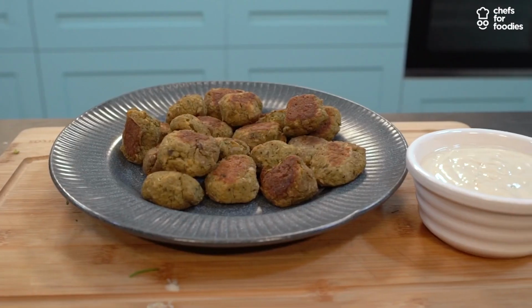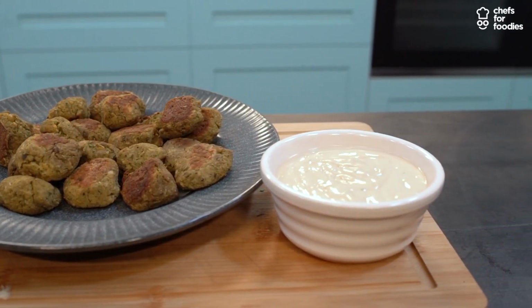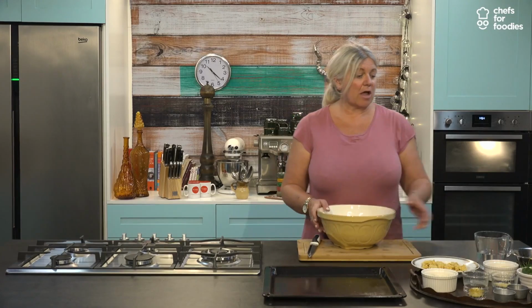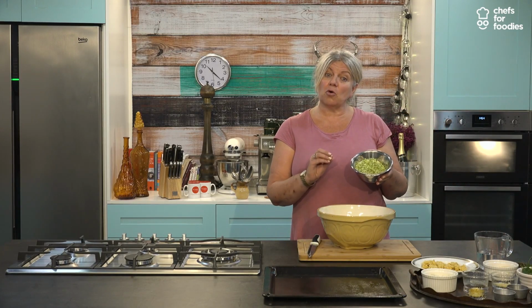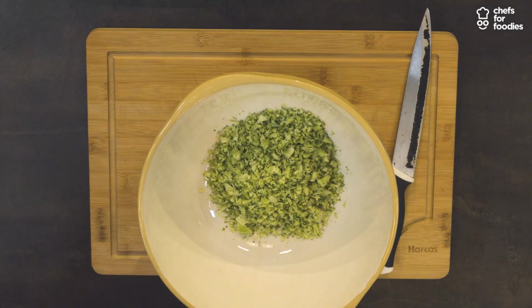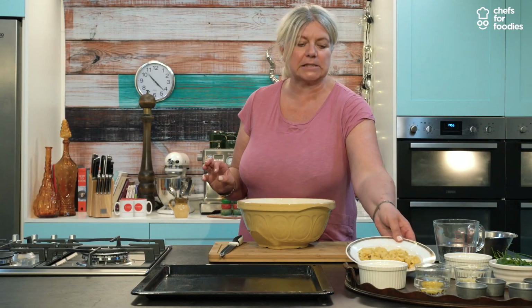We are making broccoli falafels with a tahini lemon drizzle. Super easy, lots of spices and fresh herbs go into this dish. So we have our broccoli rice. So all you've done is pulsed your broccoli in a blender or food processor. Broccoli, really good for you, lots of B12, vitamin C, absolutely full of nutrients.